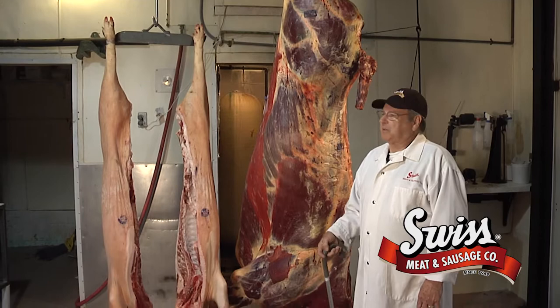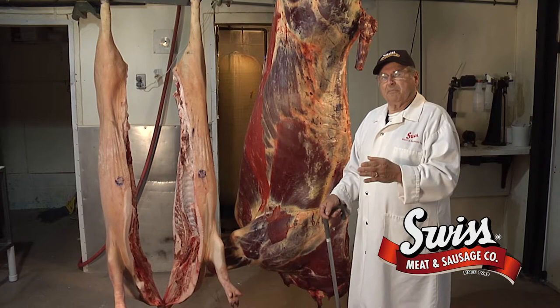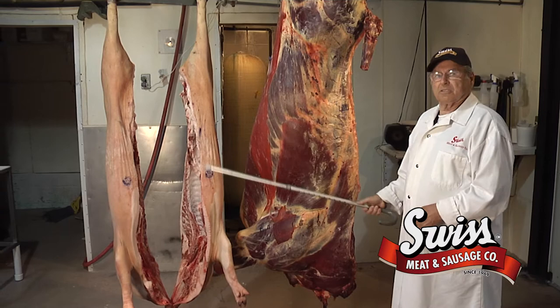This is our processing room. The beef and the hogs, we do start with a live animal, just like they did on the farm years ago. Everybody had their own butchering and the time of year that they had to butcher so that they had meat for the rest of the year and for the whole family. So what we do now, this is a whole side of beef and a whole carcass of pork.